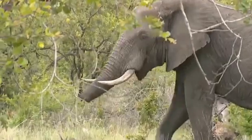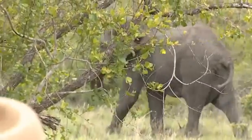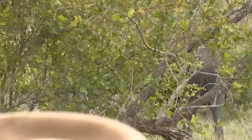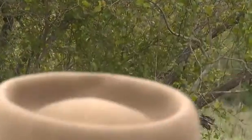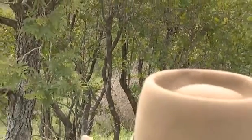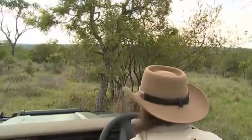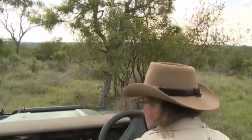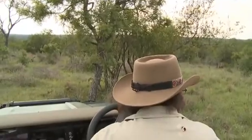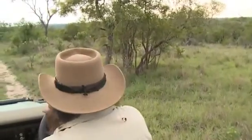Very interesting. See, this is what I wanted to do. I wanted him to calm down enough so that we could actually watch him eating, and what he had just done was very interesting. I was just listening to my radio while he was doing it, so I couldn't comment. But one of the very important functions of a trunk, in fact the most important function, is eating and drinking.